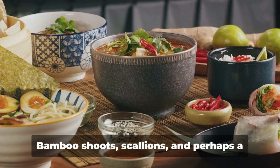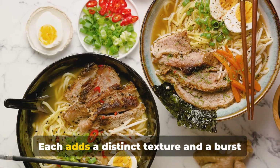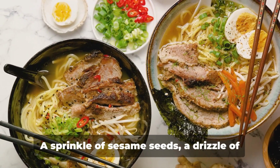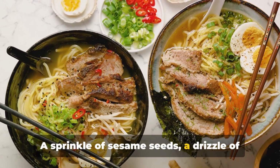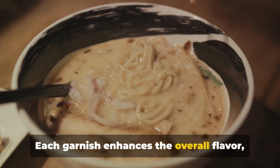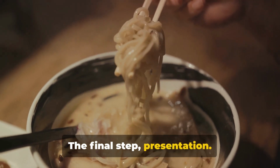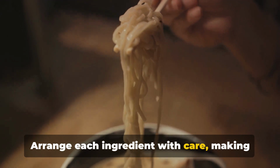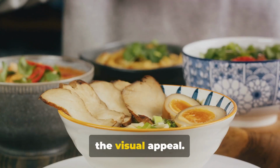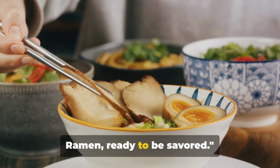Don't forget the veggies: bamboo shoots, scallions, and perhaps a sprinkle of corn kernels. Each adds a distinct texture and a burst of freshness. Then come the garnishes, the final touches: a sprinkle of sesame seeds, a drizzle of chili oil, a dollop of pickled ginger. Each garnish enhances the overall flavor, adding depth and complexity. The final step, presentation. Arrange each ingredient with care, making sure every element shines. It's not just about the taste, but also the visual appeal. And voila, a perfect bowl of Japanese ramen, ready to be savored.